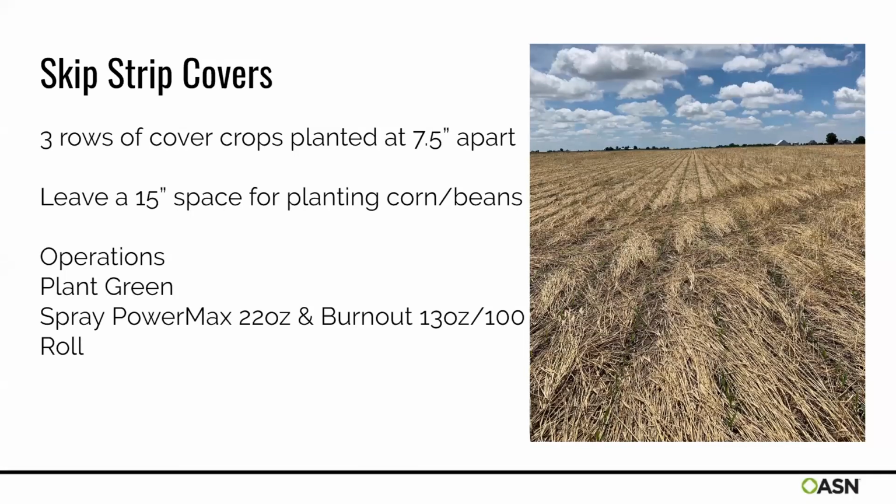So here's a little more look at the skip strip covers after we roll. Here we have 3 rows of cover crops. They're planted 7.5 inches apart, which leaves us a 15-inch corridor for planting corn or beans within. So right here, operations, we plant green. In the past, we sprayed Power Max, and then we roll. In the future, as of 2020, we will be non-GMO, non-neonicotinoid, and non-glyphosate.